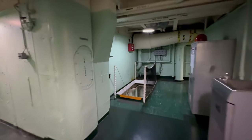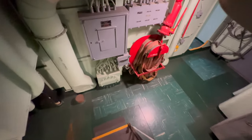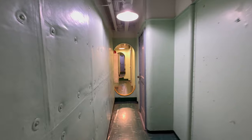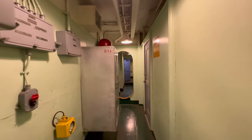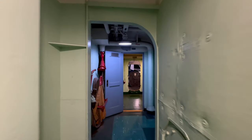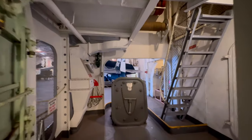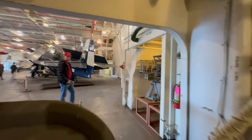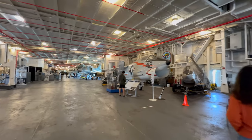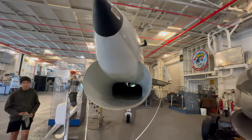Time to check out some of the amazing aircraft on display, each with its own story and role in naval aviation history. We are moving to the hangar deck. This is the F8U-1 Crusader, one of the first supersonic jets in US service. Nicknamed the last of the gunfighters, it was known for its speed and agility.